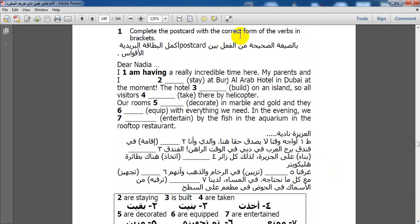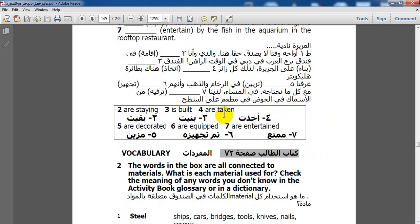Complete the postcard with the correct form of the verbs in brackets. Dear Nadia, I am having a really incredible time here. My parents and I are staying at Burj Al Arab Hotel in Dubai at the moment. The hotel is built on an island, so all visitors are taken there by helicopter. Our rooms are decorated in marble and gold, and they are equipped with everything we need. In the evening, we are entertained by the fish in the aquarium in the rooftop restaurant. Answers: are staying, is built, are taken, are decorated, are equipped, are entertained.